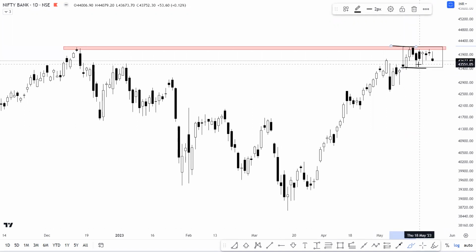Now on the chart, if you observe closely, the level of 43,440 is the lower end of the range that we just discussed, and it is also an important level of support. Now below this support level, Bank Nifty might catch onto an aggressive bearish trend.